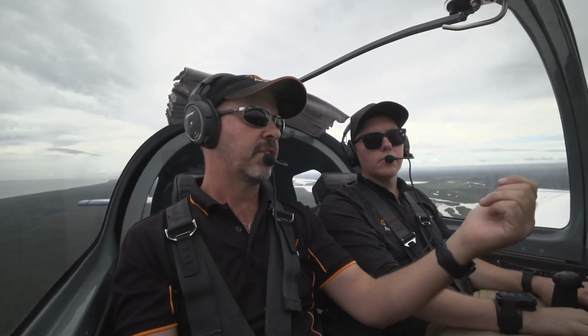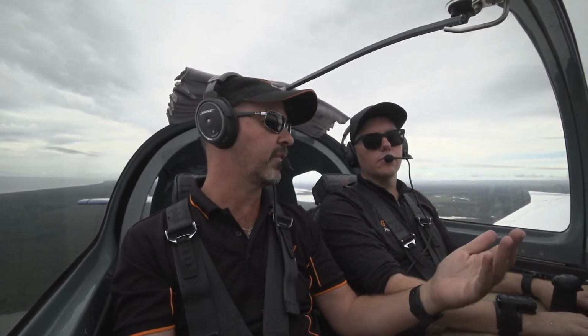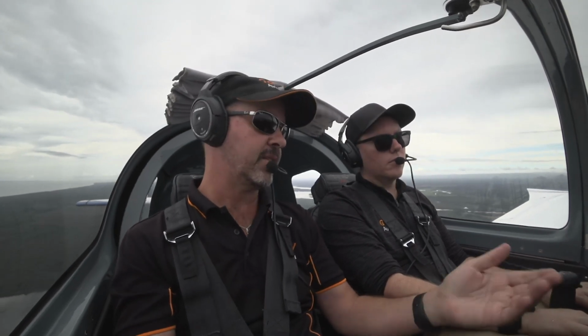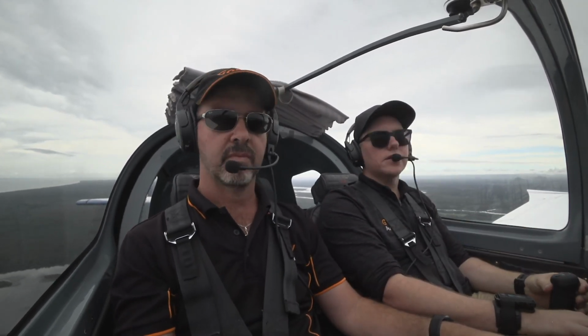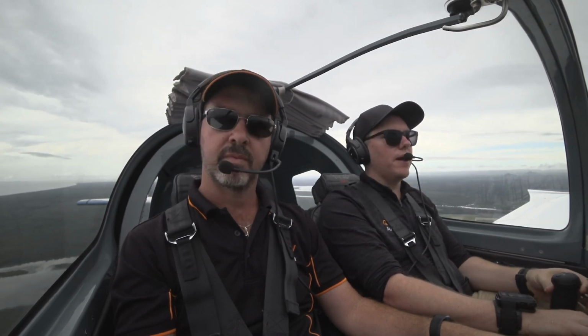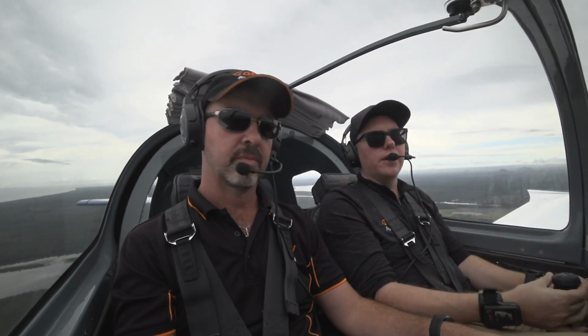Caloundra traffic, Sling 7788 is at Roy's Orchard 1500, inbound, circuit time 08, Caloundra. Okay. Caloundra traffic, Sling 7788 is Roy's Orchard 1500 inbound. Time to circuit will be 08, Caloundra.